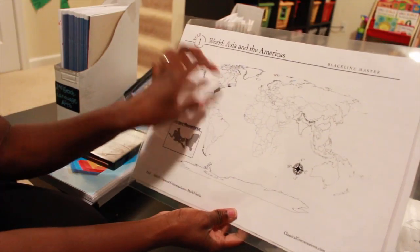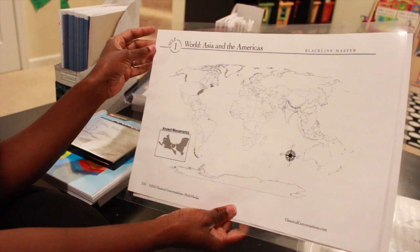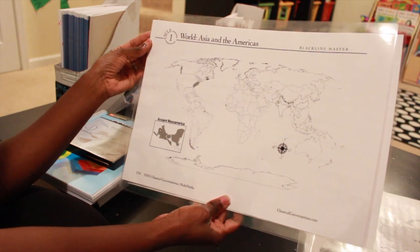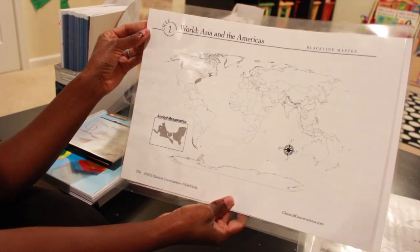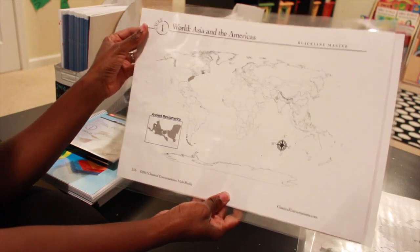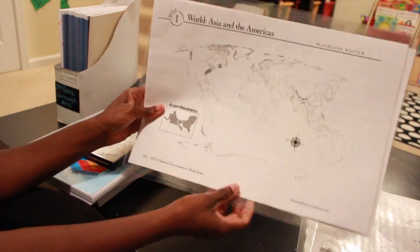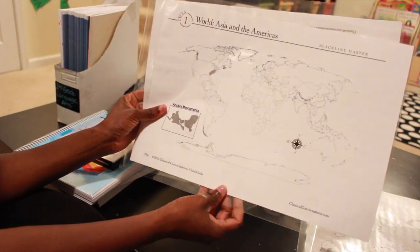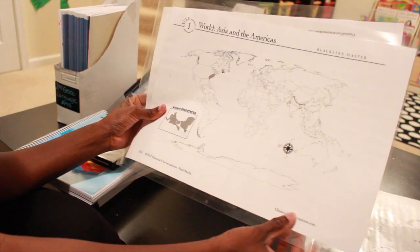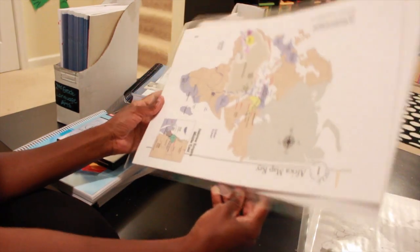Last year it was the United States and learning the 50 states and their capitals, and U.S. geography such as mountain ranges, seas, oceans, and rivers. But this year we're doing world geography and world history. These maps are going to be used for us to color in, trace, map out, and point out different areas in the world.